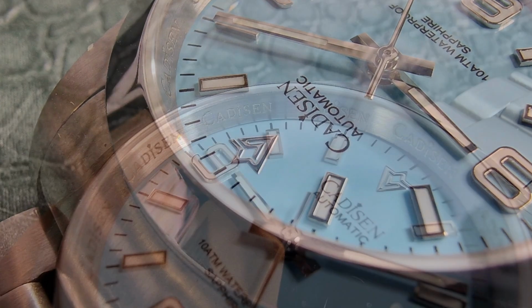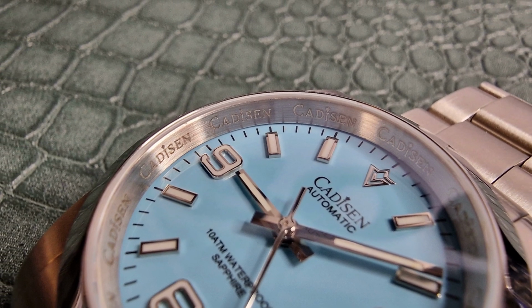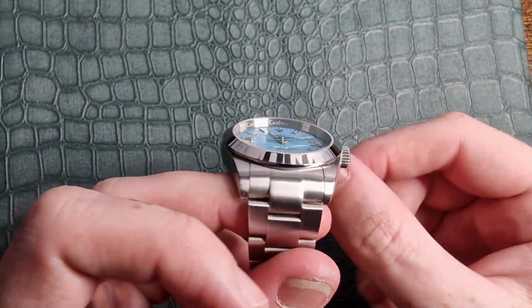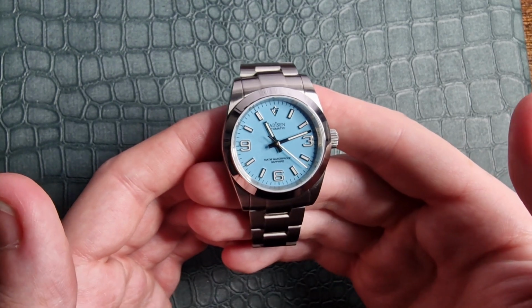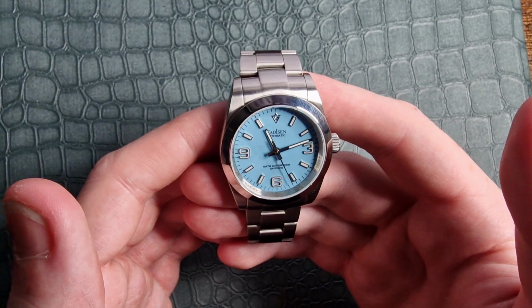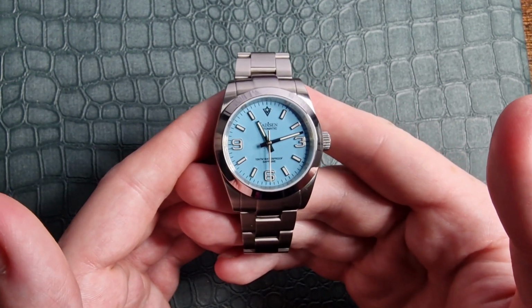The chapter ring on the Cadisen iterations are very nice. As you can see, they do engrave the Cadisen logo throughout it, which again is reminiscent to a Rolex model. Cadisen automatic up at the 12 o'clock printed to the dial in black, and at the 6 o'clock just above you can see 10 ATM waterproof sapphire.